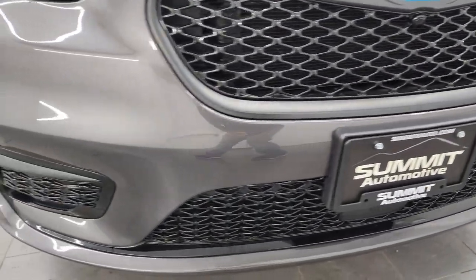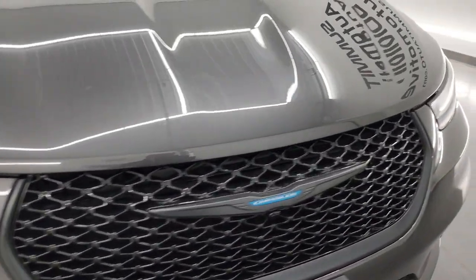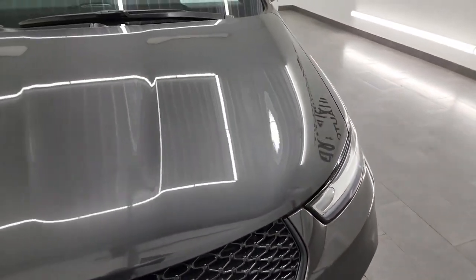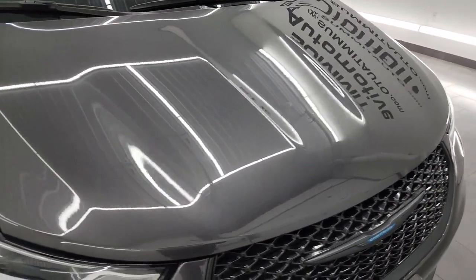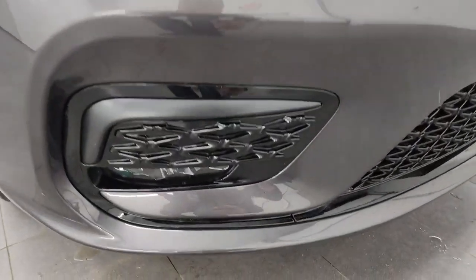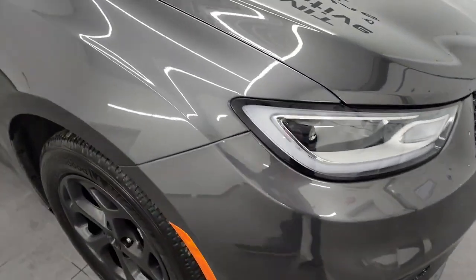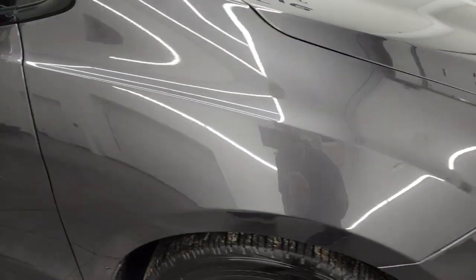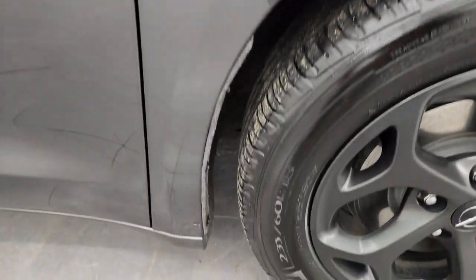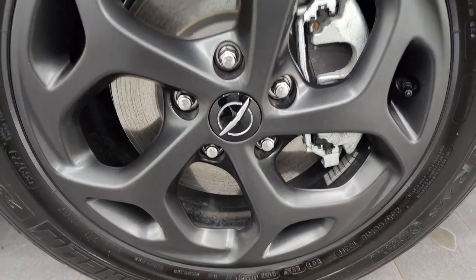Front bumper and lower valence area, excellent condition. The hood is in excellent shape. I didn't see any dents, I didn't see any dings, I didn't see any corrosion on there. Looks really good. You get the LED running lights, LED headlamps, and the LED fog lamps down there. We're going to turn all those on at the end of the video so you can see how nice and bright they all are. Passenger side front fender, no major dents or dings on there, and the passenger side wheel is in excellent condition. No scuffs or scrapes.